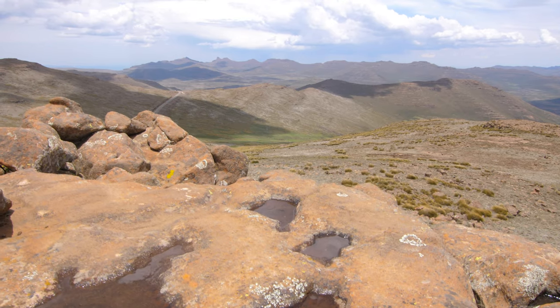So I feel this is pretty cool right now. Just wandering around Lesotho, checking it out, just walked up to the highest point. Wow, this landscape is so vast. Really cool, so I think I might just chill here and have some lunch.